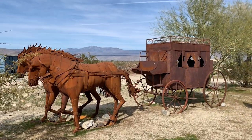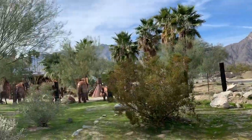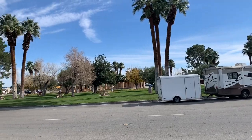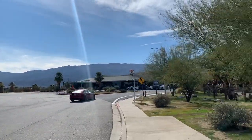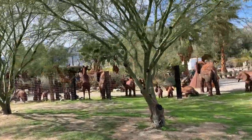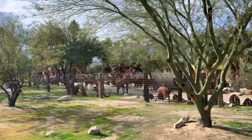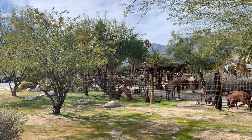Here in the middle of Borrego Springs, there's more metal artwork. There's just like a little circle here in town. It's like a downtown. There's a little park right here, some RVs. I don't know if they allow overnight parking, but there's not much here. The store, hardware store, a gas station, and a little park right here. They sure do a lot of metal work out here. So we'll have to check this out.